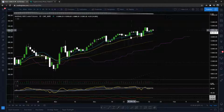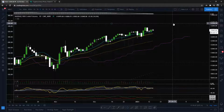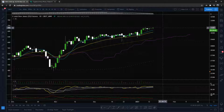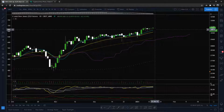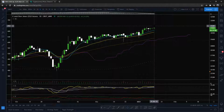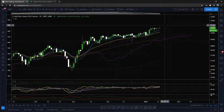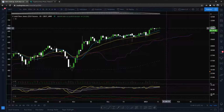NASDAQ kind of same posturing with the ES, just kind of going sideways. It has an extension up here to 13.3. And let's go to Dow. Dow looking like just consolidating up at the highs. Usually when you see this, it does get continuation. That's usually a bullish sign that the probabilities are to the upside. So that's kind of what I'm looking for, is the Russell to chill out a little bit, because it's just whooping everybody's ass. I mean, just for example, today, 0.2% up on Dow.